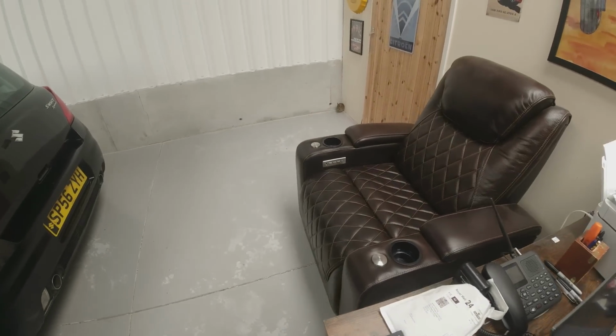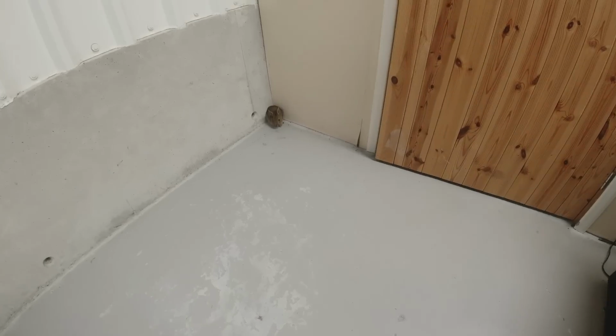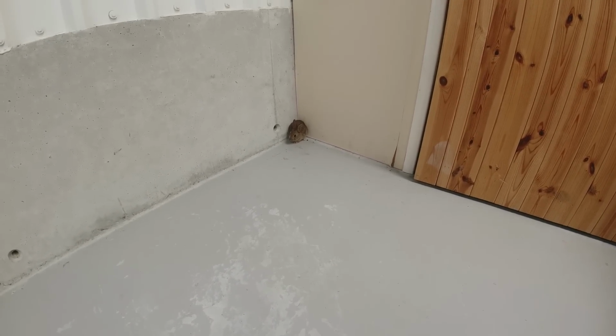I've got a visitor, look. It's a little rabbit. What are you doing in here, mate? Why have you come in here? Dear, I haven't got any dinner either.